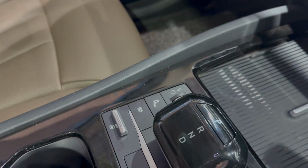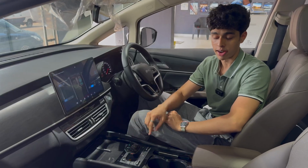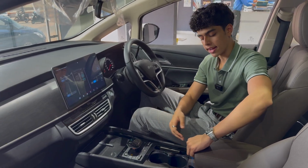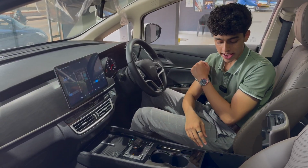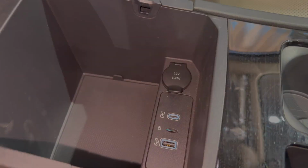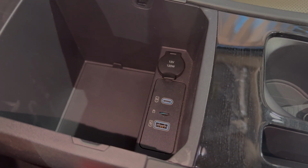this very well done gear selector which I love the way how it feels, some other controls including your drive mode selector, 2 cup holders, another cubby hole, a very well padded center armrest with storage, and it has a 12-volt socket, USB-A type port, USB-C type port, even a micro SD card reader. So in terms of charging needs, you don't have anything to worry about.